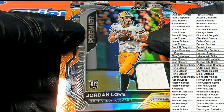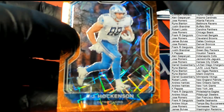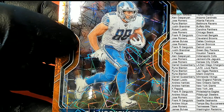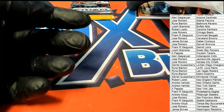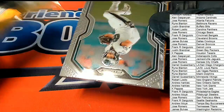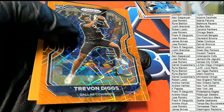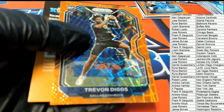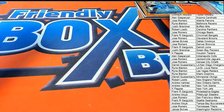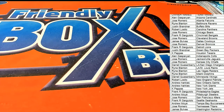Nice looking rookie card of Jordan Love. And then here's a TJ Hockenson, Lions, laser. Trayvon Diggs, Cowboys rookie laser prism. That's our box break, everybody. This one, congrats. 107.